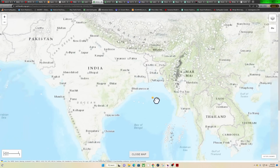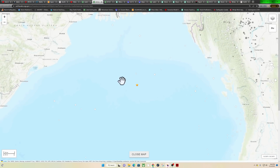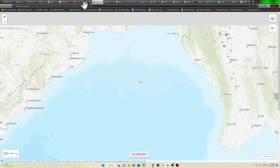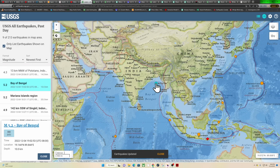And obviously looking at this map, you can kind of see where it's at, up here north of the Bangladesh area and northern India, around the Himalaya Mountains area. But here in this bay, we don't really see too much activity. A couple sporadic earthquakes, but nothing really listed up there. As far as the frequency goes, there's not a whole lot.